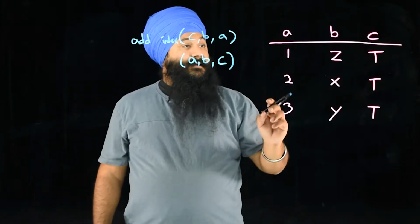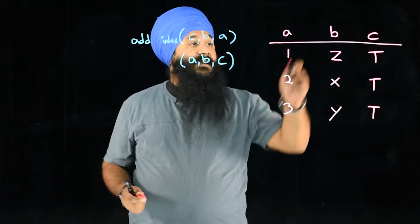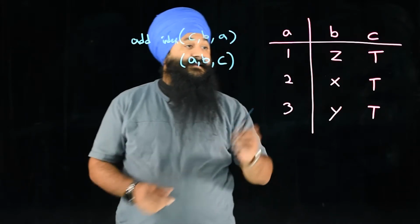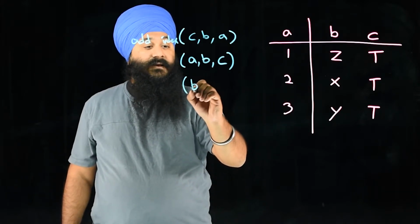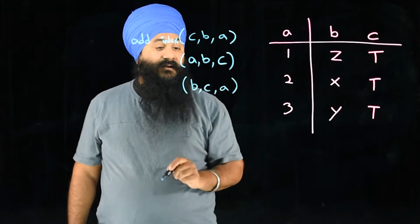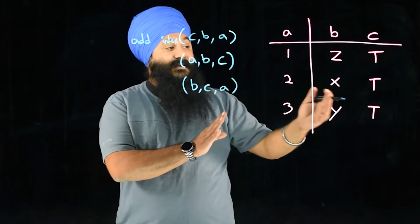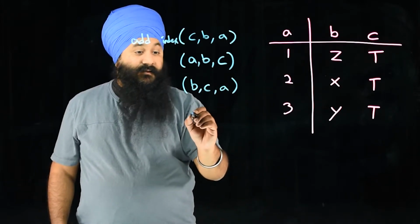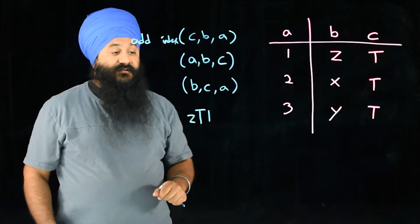If you include A as a primary key, let's say that within your application or within your table definition, A is the primary key, and you're using InnoDB, InnoDB actually automatically adds the primary key to the end of any indexes. So let's say you created an index called B, C. InnoDB will silently add A to the end of it. So what an index actually looks like on disk is, for example, a concatenated column. So what BCA would look like for row 1 would actually be ZT1 on disk. And this is how it searches through the B tree.